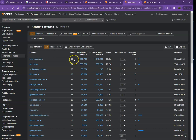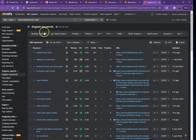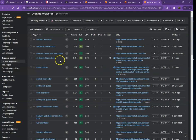So these are actually all the directories they're listed in that bring them a lot of attention, a lot of traffic. That's why they're ranking so high in the search field. And with the organic keywords, these are all the keywords they have listed on their website. So when customers search for these specific words, their website shows on top of the list. And if you look at the volume as well, these are all the hits or clicks that they're getting per month. And the most number of clicks that they're getting is this keyword right here.